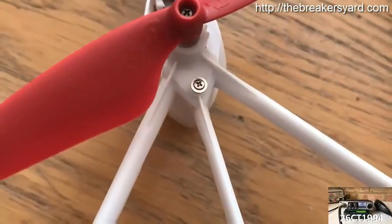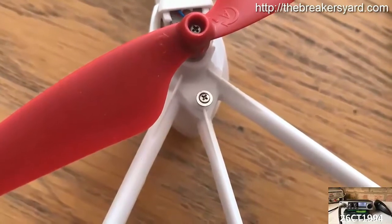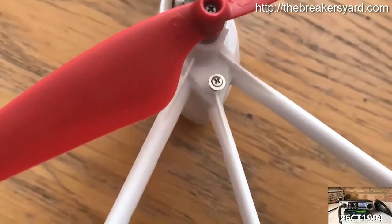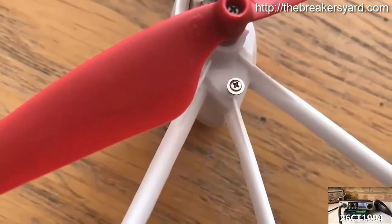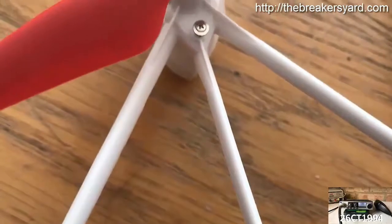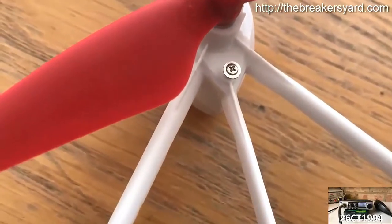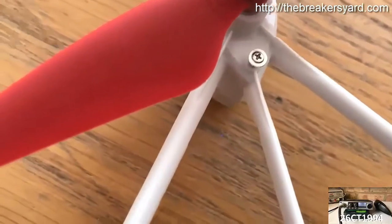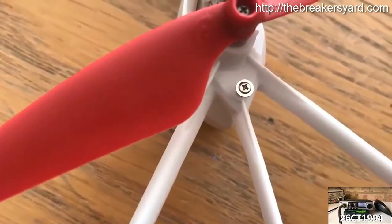Worth showing you as well, there were 4 other screws slightly larger than the ones you use to fit the propellers. Took me a second to work out. It isn't actually in the instructions, but there's a little hole where the prop guards are, so I'm going to screw them in using the little screwdriver. They kind of clip in, but to sturdy everything up and keep everything in place, you lock them down with these screws. So I'm going to tighten those up, and then we're ready to take a look at the actual drone itself.